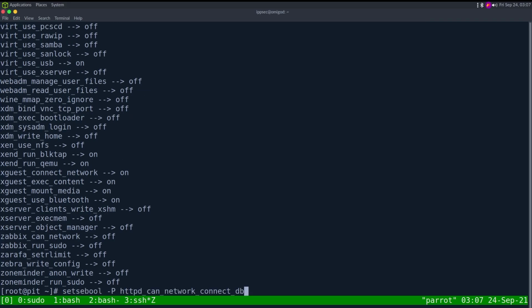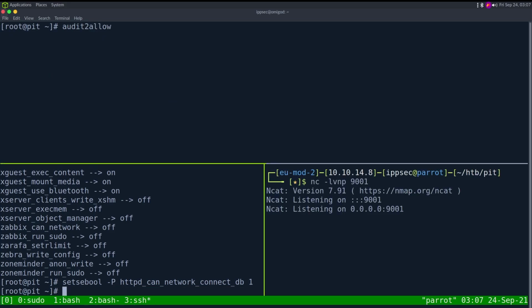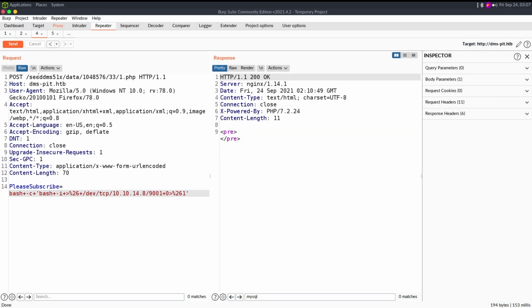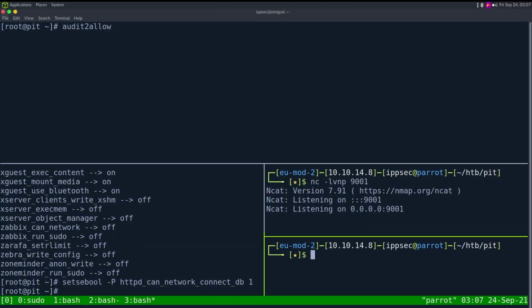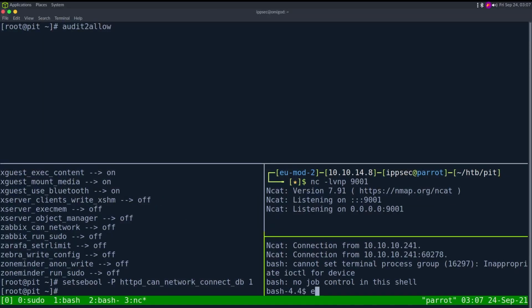So if I just enable can connect to DB, that is now enabled. Man, that audit2allow is still running. We go. Doesn't work. But if I do nc -lvnp 3306 and specify we want to go on port 3306, boom, reverse shell, because we allowed HTTP to connect out to databases, which is on port 3306.